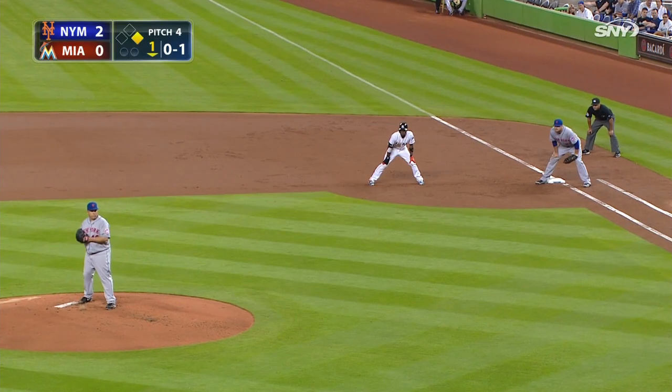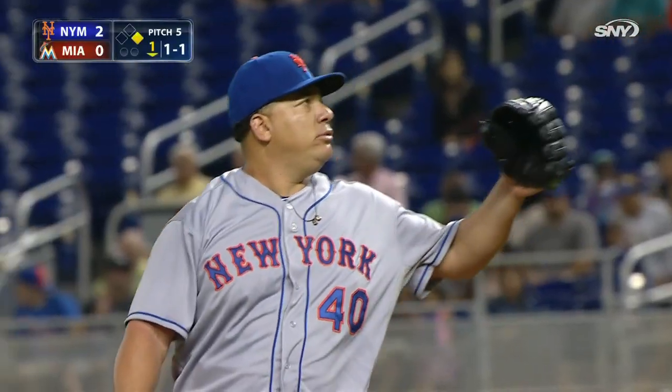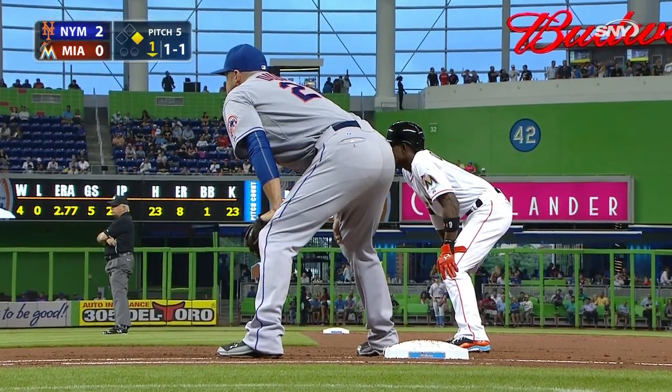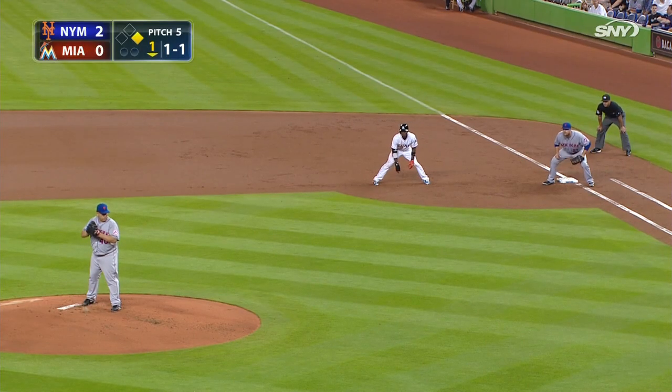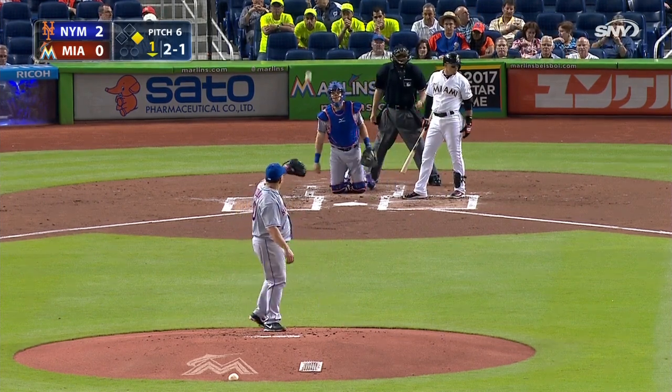Colon tried to go to 5-0 through his first 5 starts. He's never done that. In fact, the Mets have 2 pitchers who've won their first 4 starts this year, Colon and Harvey. And that just misses away, 1-1. The Mets have never had 2 pitchers in the same season win their first 4 starts, but now they have. Colon is always tough to run against. He's got a great sense of how to control the running game. He misses outside to Prado, 2-1.